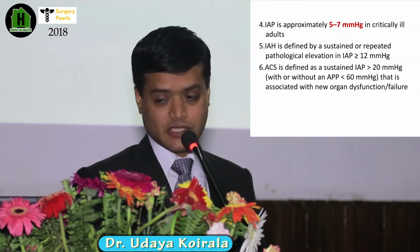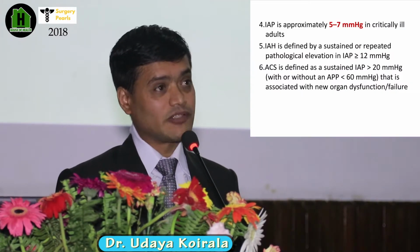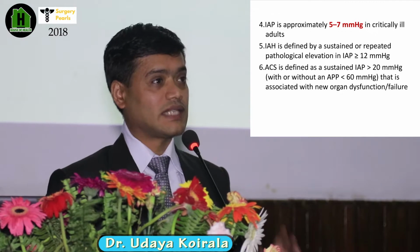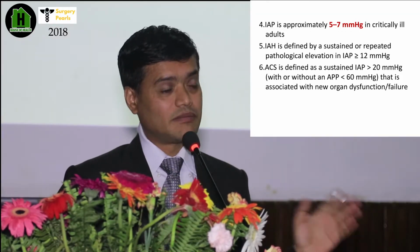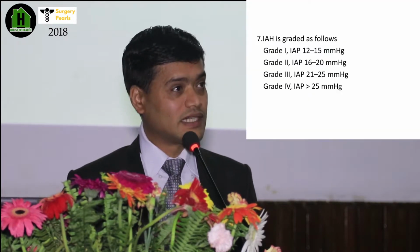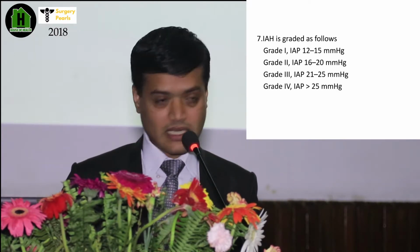Usually, intra-abdominal pressure should be 5 to 7. Basically, in patients, it may be raised. But by definition, if it is raised above 12, that is intra-abdominal hypertension. And if it is with multi-organ failure, then that is known as abdominal compartment syndrome. Okay? You all know this grading, grade 1, 2, 3, 4. If it is more than 25, then it is really alarming. The patient will go into multi-organ failure.